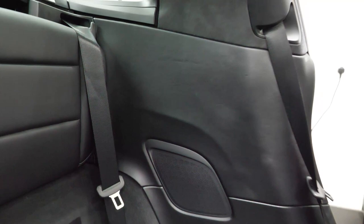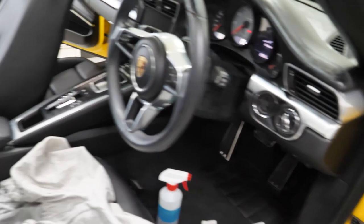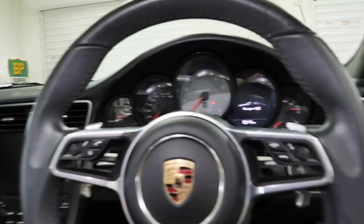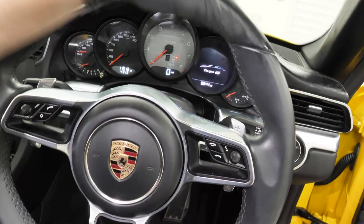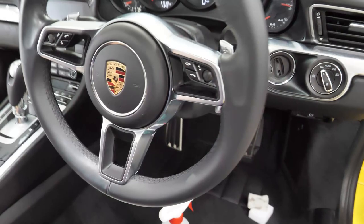What am I here for? Sit down. Sun visor, makeup foundation on the plastics here, and I will probably do a 50-50 on the wheel. So this is before condition. I might just do half of it and see if you can see on the camera which is the clean side. Ten minutes later, can you see which side of the wheel?